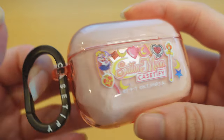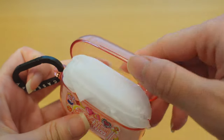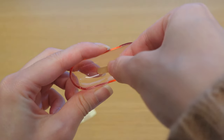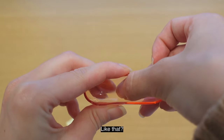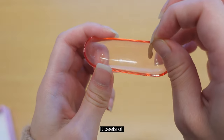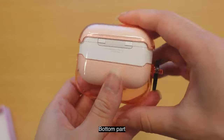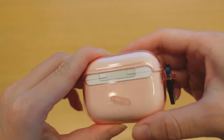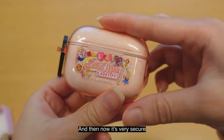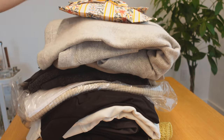Decorations, and then a little hook. Like that. Okay, I figured it out. It is double-sided tape. It peels off. I knew it didn't make sense. And you stick it. Then, yeah, sticker. See, that's the sticker. And the nose, very secure. Oh, no.